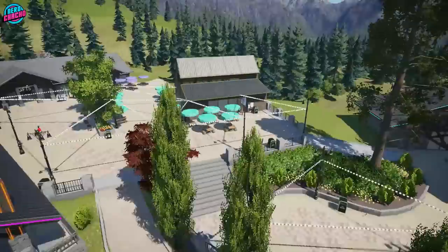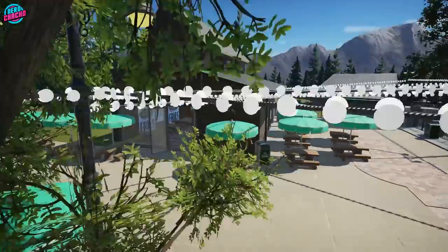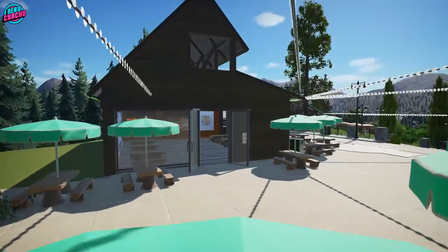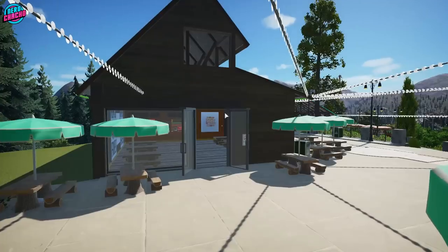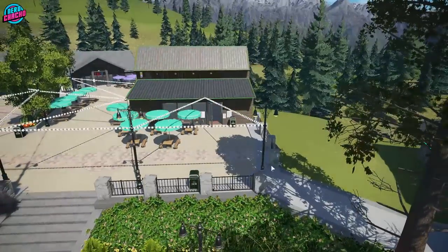It's fine. So our smaller unit here is also done. It's got a bit of a barn feel to it, so I'm all right with this. And again, the inside is just placeholder stuff for now. It needs some more work, but I'm just so tired, it's unreal.